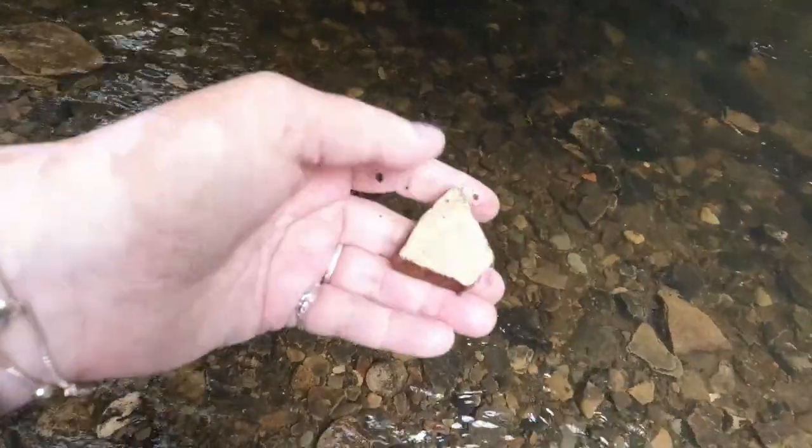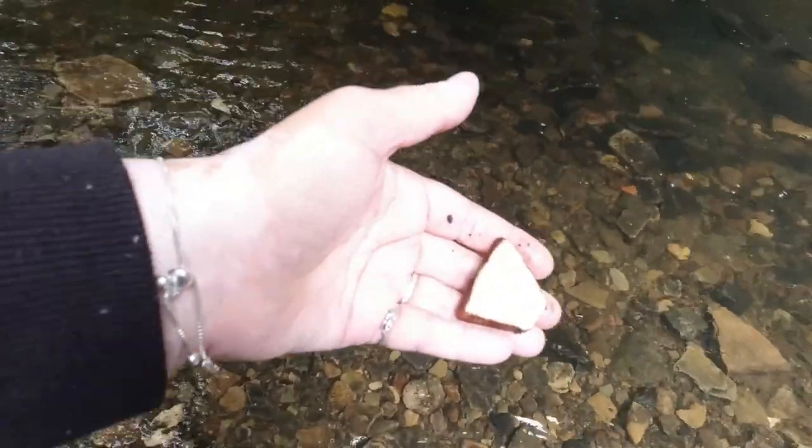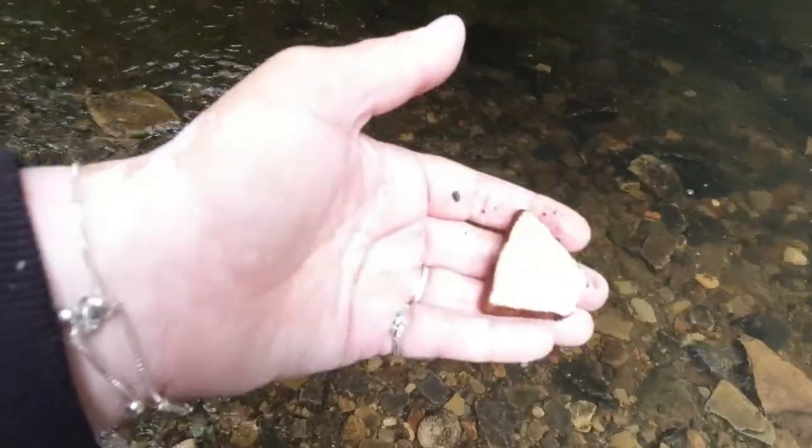Bowl, and you know what, perfect shape. Might round it a little bit there. That's perfect for a necklace. Yep, great, that's a keeper.